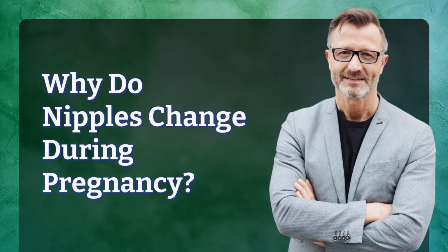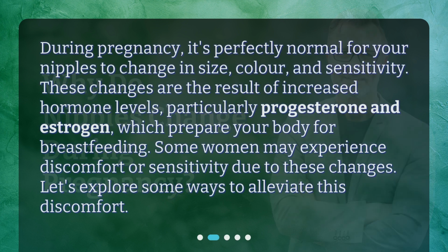Why do nipples change during pregnancy? During pregnancy, it's perfectly normal for your nipples to change in size, color, and sensitivity. These changes are the result of increased hormone levels, particularly progesterone and estrogen, which prepare your body for breastfeeding. Some women may experience discomfort or sensitivity due to these changes. Let's explore some ways to alleviate this discomfort.